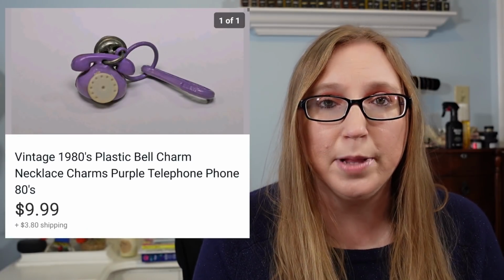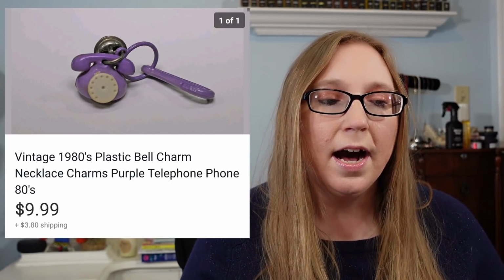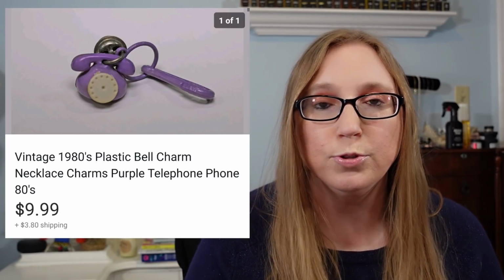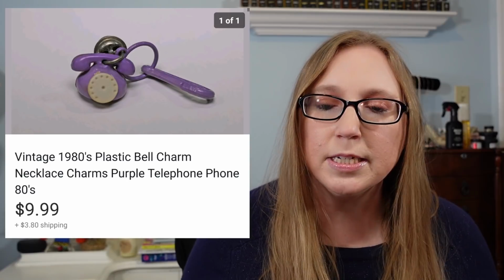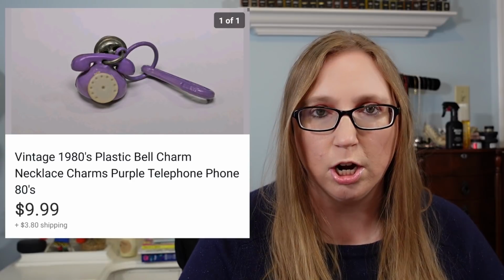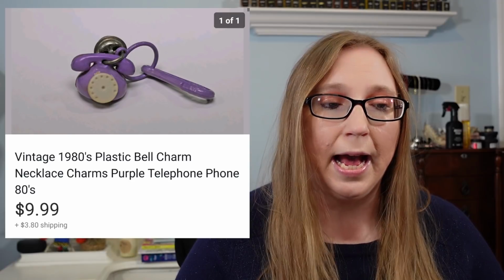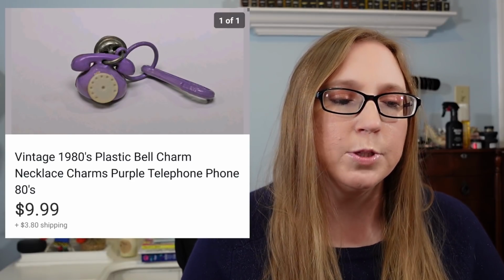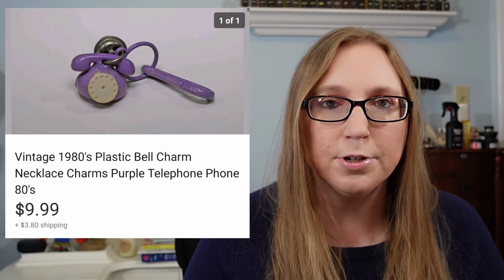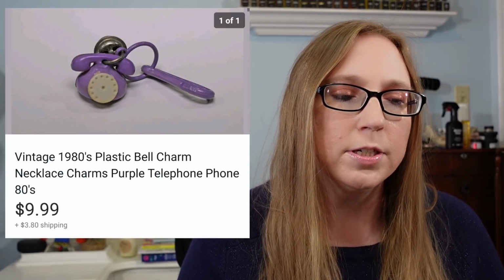Next was a vintage 80s bell charm. This was just a plastic telephone charm. This sold for $9.99. If you ever come across these vintage 80s bell charms, plastic charms, they definitely sell really well, especially if they're on a necklace with lots of other charms attached. I have sold necklaces full of the charms in the past, and they have sold for good money. This was just one random one that I had. Considering what they are, some of them are more desirable and sought after than others.